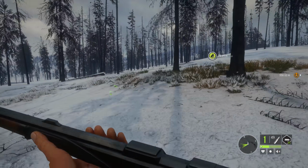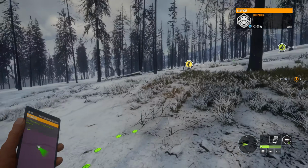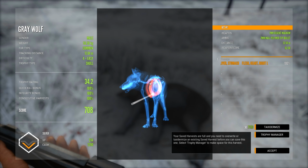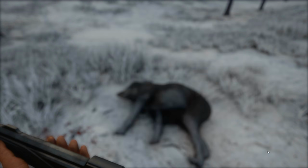All right, so before we actually claim the wolf, let's see if we can get the track. Is that going to mark that down? There we go. 1 out of 3. A little bit of a cheesy way to do it, but I mean, I'm not missing the chance to get a wolf. What did we actually hit there? So we went heart, straight through the lung, liver, stomach, passed all the way through. 708. We'll take a silver.